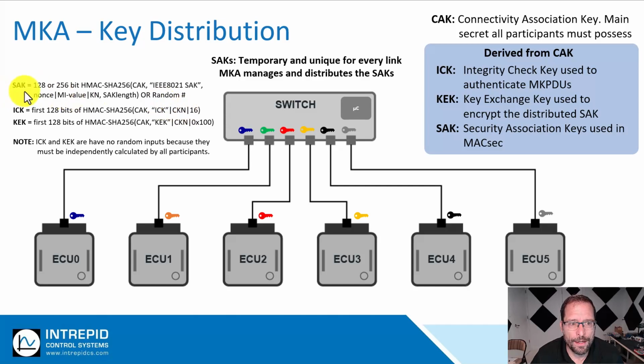The SAK, since it is generated by only the key server, a single entity, and transported to the individual participants that need it, it is possible that we can generate an SAK without the CAK. As long as it's a high entropy random number, the system will still function.